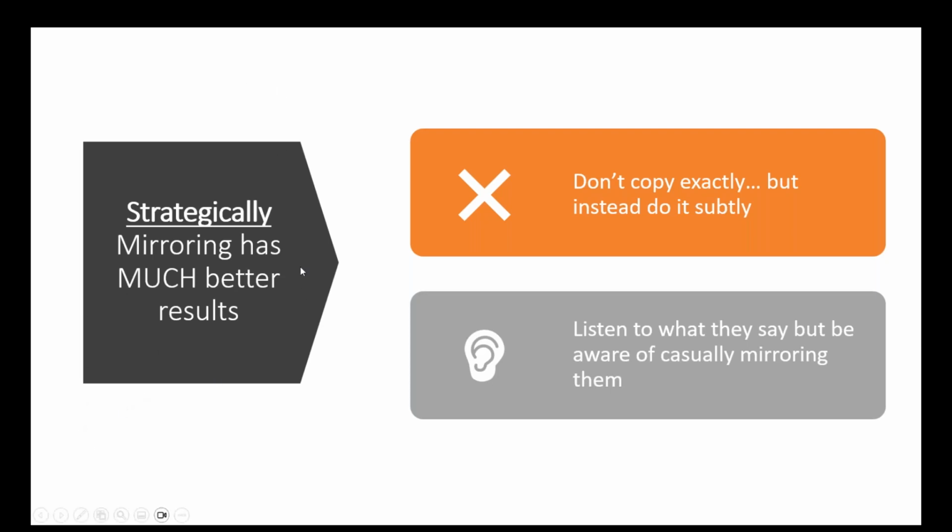Again, this is a skill that takes some time. So don't do things exactly, do it subtly. What's subtly? Well, that's why this is a skill. You have to experiment to find out what subtle is in your particular situation. And listen to what they say, but be aware of casually mirroring them. If they talk in stories, you talk in stories. If they talk very intellectually, you talk intellectually. If they talk very salt of the earth, you talk salt of the earth. So it's not only physical, it's also speaking.